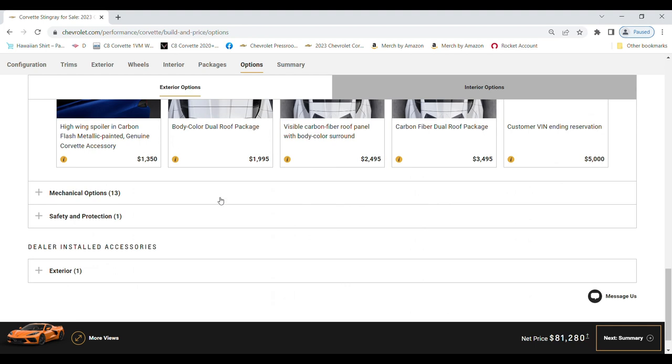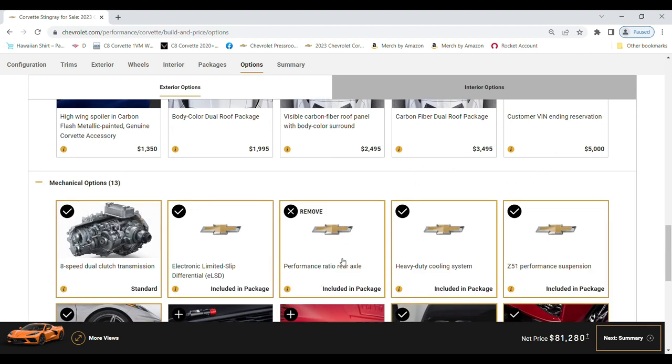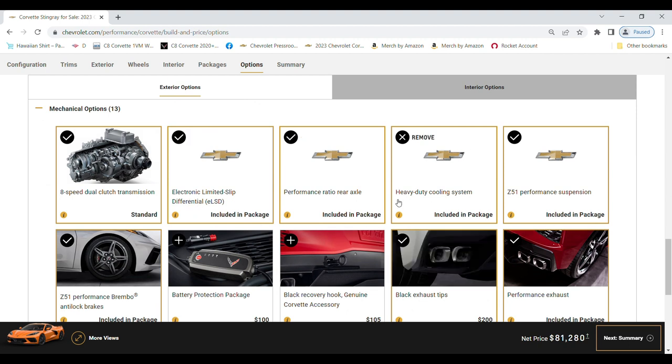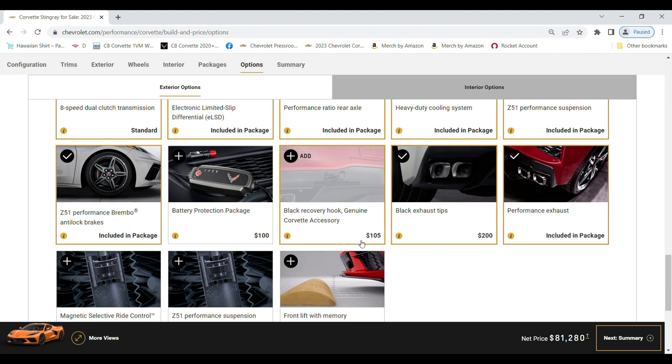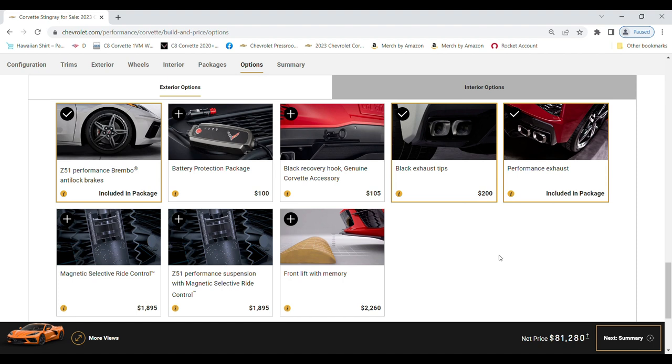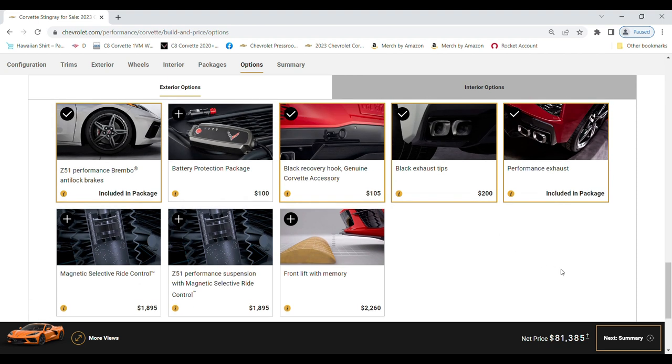You go down here to your mechanical options. All this is already included in the Z51 package. The black exhaust tips, I'm choosing those. Those are going to look good since I'm staying with the standard exhaust, the high performance exhaust. I'll probably get the recovery hook since I'm going to be driving it home. Let me select that. I'll be driving it from Ohio to California as soon as I get it. If I break down along the way, I like to have a hook for them to throw it onto the thing.